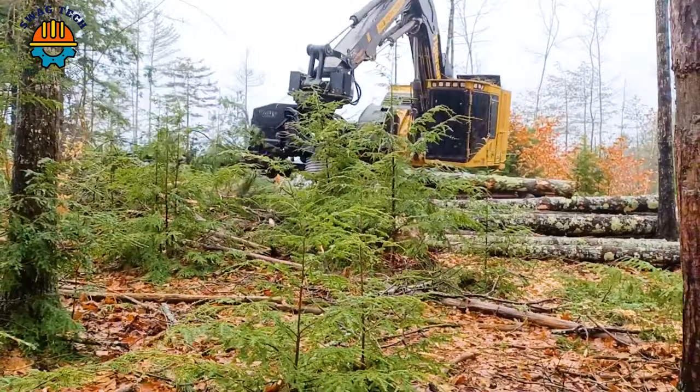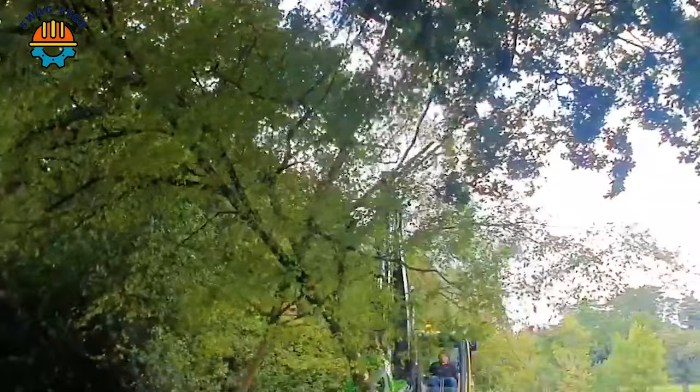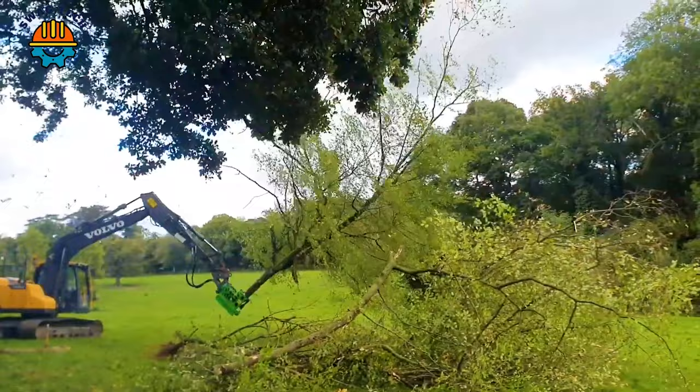At the heart of forestry operations, the powerful 14-ton Volvo excavator equipped with the RSL tree felling attachment is a powerful force, easily cutting through 12-inch diameter timber, combining a powerful 200 horsepower engine with precision cutting technology, showing efficiency in every swing.